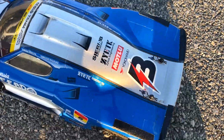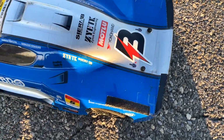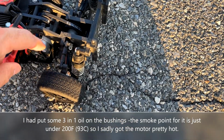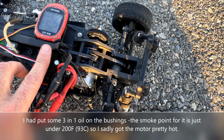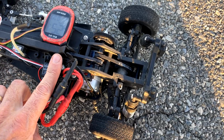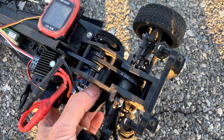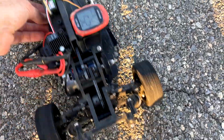All right, I smell smoke. That might be it. I might be moving on to brushless here. What's smoking? Speed controller's hot. Yeah, that was dumb. The motor's pretty hot too. Damn, man. Oh well.